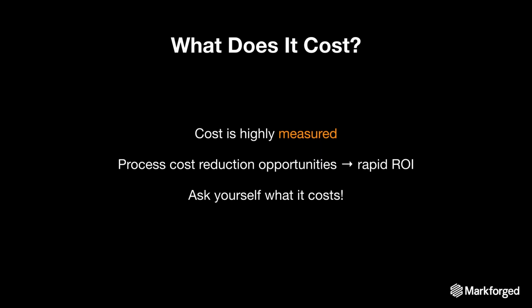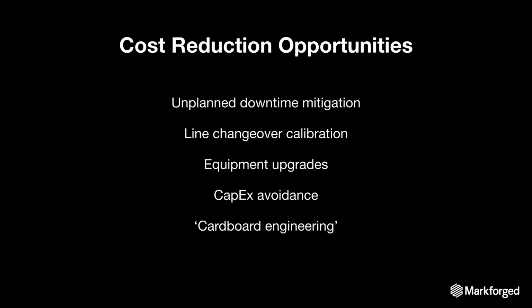So the first thing that you should do when you're evaluating an application in your facility is to ask yourself what your all-in costs are for that particular component. And this will help you judge whether or not you will be able to significantly impact your operation. So when it comes to actually reducing these costs, some of the biggest opportunities we see are reducing unplanned downtime, making it more efficient to change over a manufacturing line from one product to another, as well as reducing the cost and the effort of upgrading your existing machines with new sensors and safety equipment.